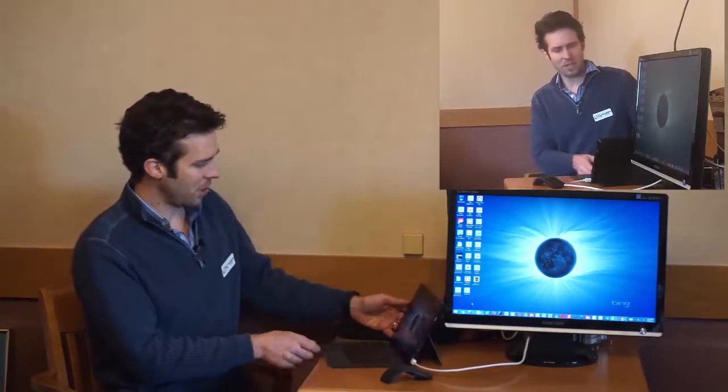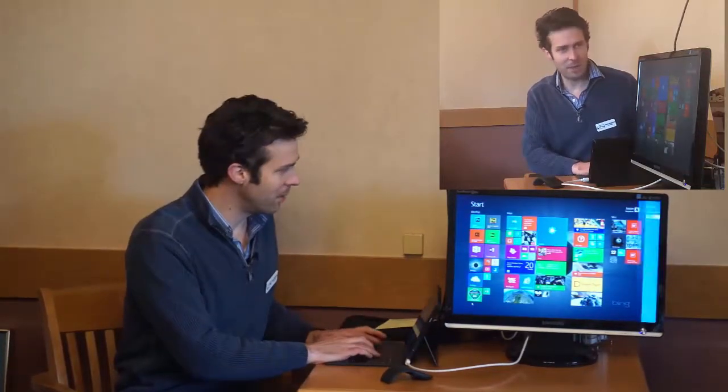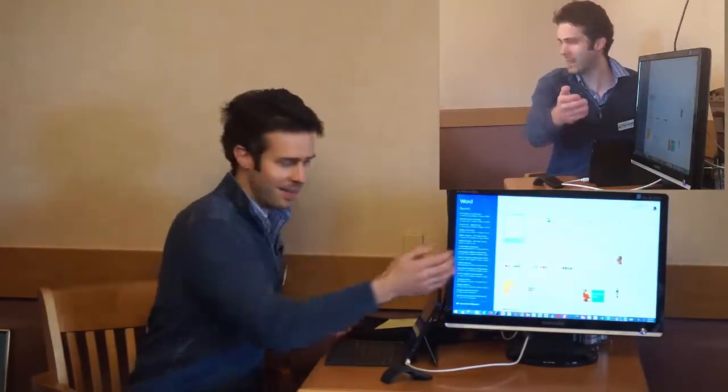Here's a cool thing. Let's say you want to use Word. Well, there's a little Windows button on your keyboard. It looks like a little Windows button. And when you touch that, if you want to use Word, all you have to do is type W-O-R and then Word. You see that on the side. Things just start coming up.